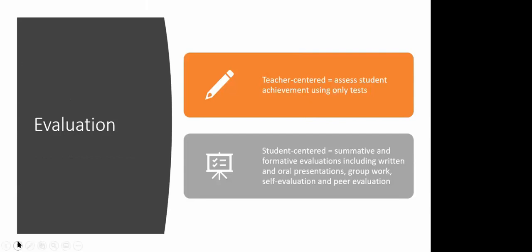As with feedback mechanisms, some faculty use summative and formative evaluations, including written and oral presentations, group work, and peer evaluation. However, some teachers may assess student achievement only using tests. Only using tests, teacher-centered. All those other ones, student-centered. Simply put, summative evaluations are meant to reveal what students have learned at the end of a unit or lesson, whereas formative evaluations are meant to provide feedback to both students and teachers during learning and during instruction. Therefore, you really should attempt to incorporate both in your course and then express it in detail in your syllabus, like you see here.